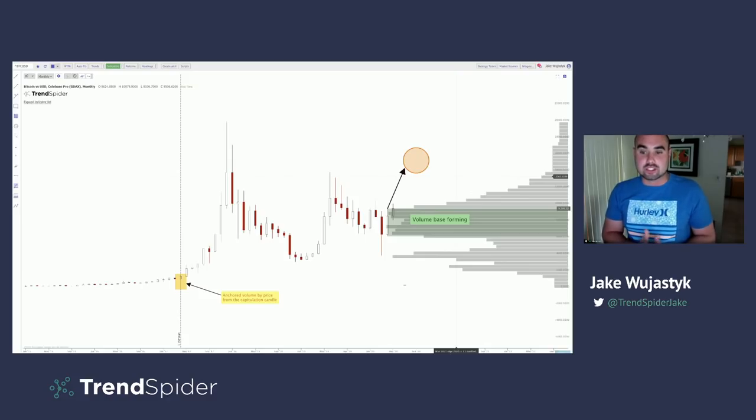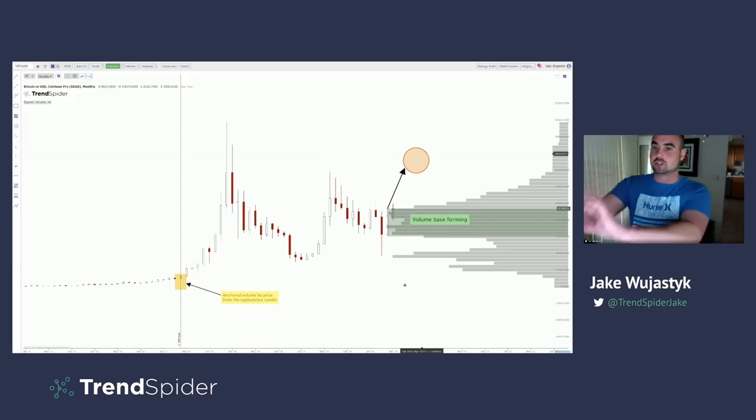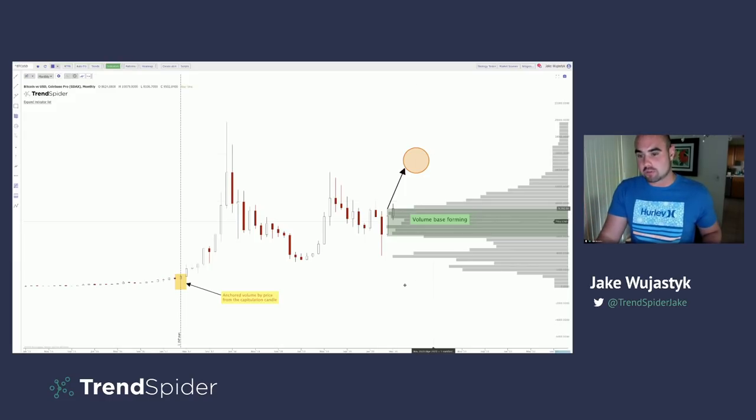This volume profile, volume by price, does change over time. Just because there's a volume base forming here now doesn't mean that if we move up, this volume base won't move up with the price, because those shares then have to be distributed up to a new level as people take profits from down here.